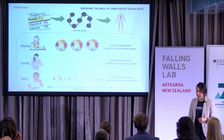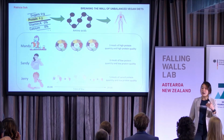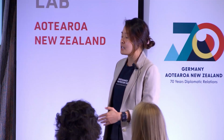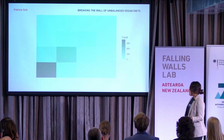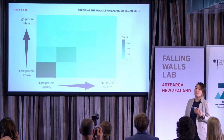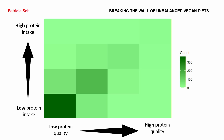I want to help individuals like Jerry and Sandy meet their protein requirements. But in order to do that, I need to understand where the nutritional risk lies, and that requires me to study their daily dietary intake. Now, this is just 3 individuals. How can I efficiently study the diets of hundreds of dietary patterns? I use a machine learning technique known as dynamic time warping, which essentially does pairwise comparisons between dietary patterns.